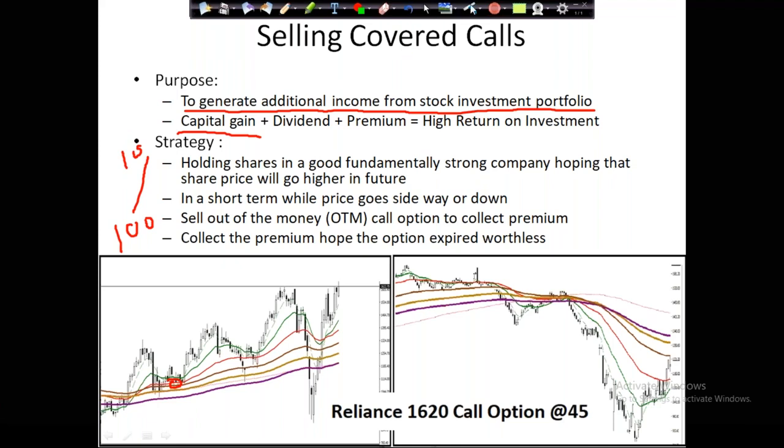In my investment class and webinar we already explained how to select stocks for long-term investment. There are fundamental criteria, which is another method. When we hold our position, we gain capital, plus we get dividends from the company. When we are holding, we get these two things, capital gain and dividend. And by using the covered call strategy, we are also collecting some premiums. That is why we are applying it. Let me tell you one example.